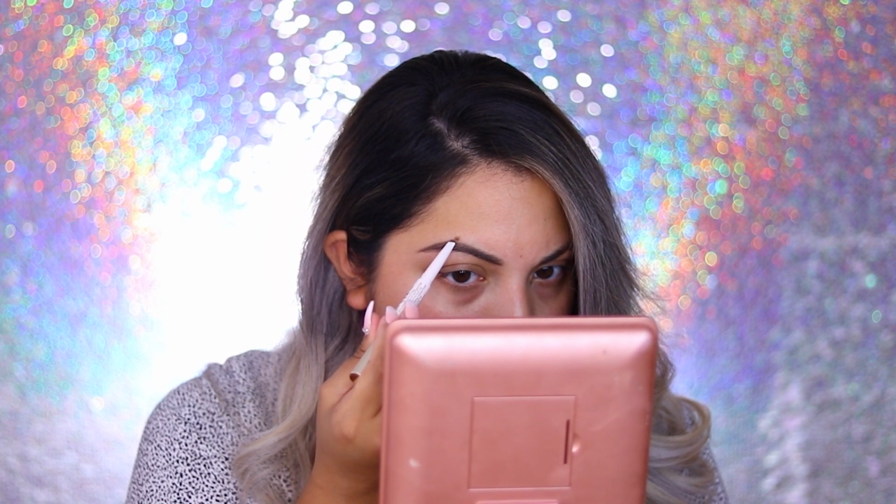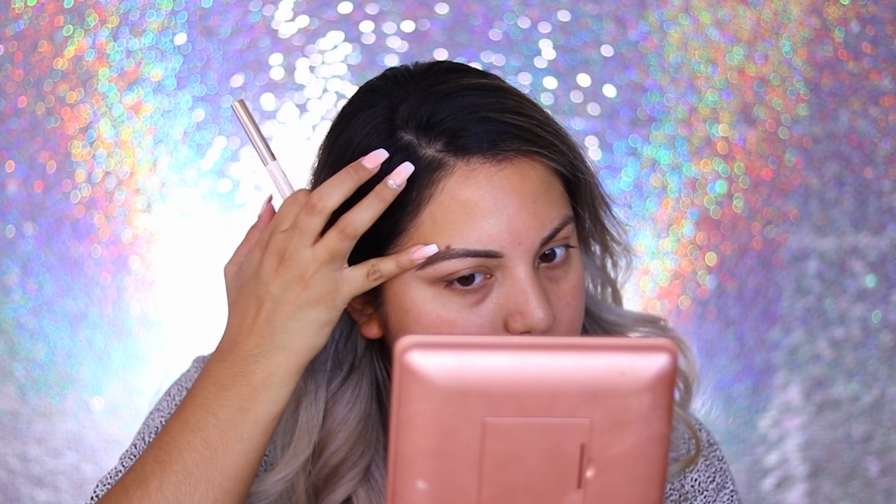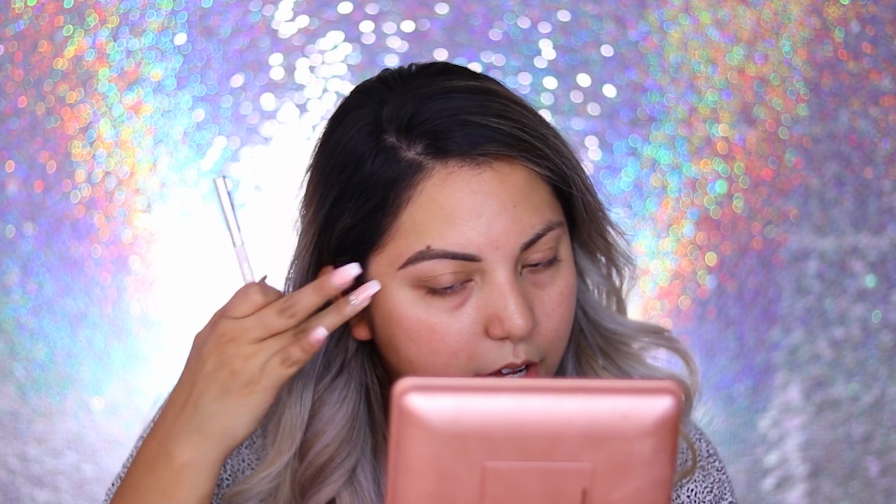That color actually is really nice, and it's holding up my hairs nice and firm. I'm going to grab a little bit more of this pencil and create my arch here. I think when it comes to creating a more defined brow, the pencil does seem a little bit harder to use, but it's not the worst thing. It's actually really nice. I feel like you won't use as much product. So I'm going to do this other side really quickly.